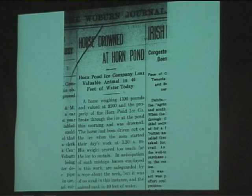I also use this slide. I thought this was sad, but it also is instructive on a couple of things. Horse drowned at Pond. This is from 1913, and I'm going to read it again. Pond Ice Company lost a valuable animal in 40 feet of water. A horse weighing 1,300 pounds, valued at $200, the property of the Pond Ice Company, broke through the ice at the pond this morning and was drowned. The horse had been driven out on the ice when the men started their day's work at 3:30 a.m.